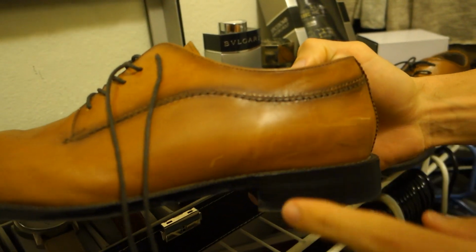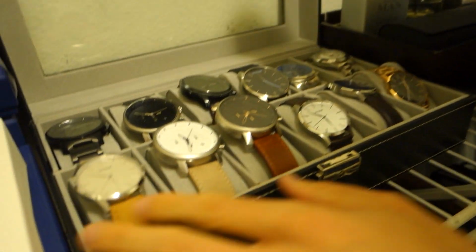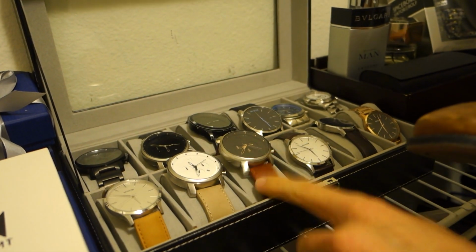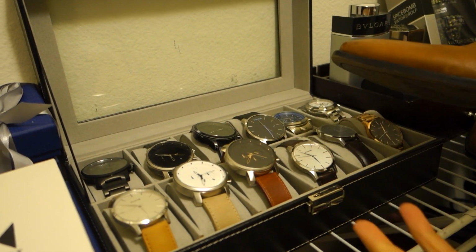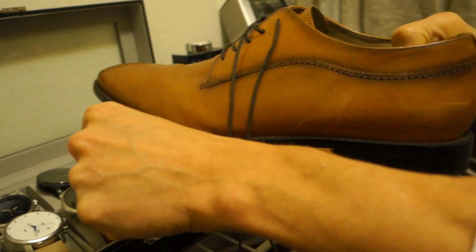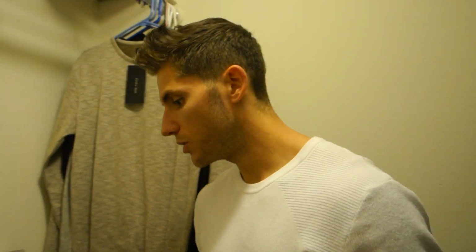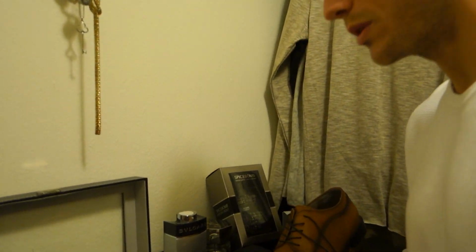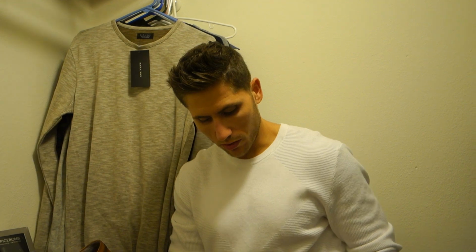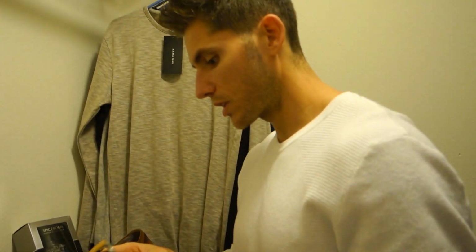You'll never be able to 100% match your leather shoes to the band on your watch. So you can see this brown doesn't match this brown or this brown, and that's okay, because you're never going to be wearing your watch right next to your shoe. So you just go for something that's close. What I'm going to do is probably go with this one, because it just looks classy against the white sweater. I think it looks good and goes good with the blue jeans. So we're going to go with this watch.